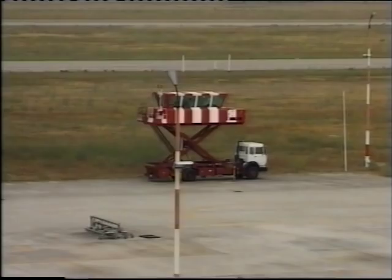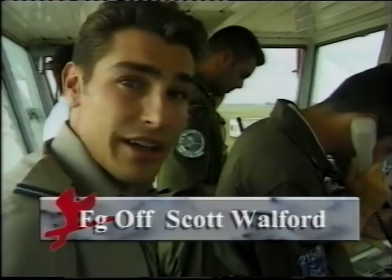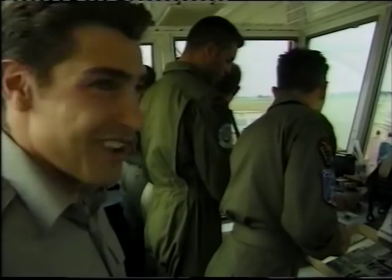Not normal, no, not for RAF conditions. Perhaps a typical Italian condition. This is a temporary tower at the moment. Usually we're on the main tower, which you can see out the back there. Unfortunately, that's got communications problems and it basically needs rewiring. So we've had to move into here throughout the detachment. And as you can see, not ideal, but it does work. It does the job.